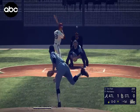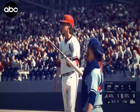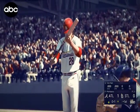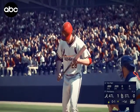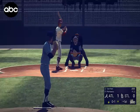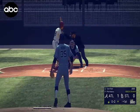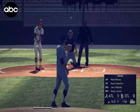Into the box now, Tom Hirsch, as he'll watch a knuckleball that dances its way in there for strike 1. First chance for him here with a runner at first and 1 gone. Good knuckle curve, and he's got him behind 0-2.